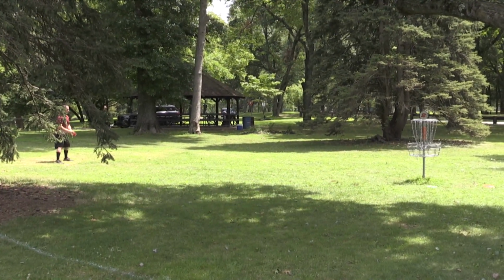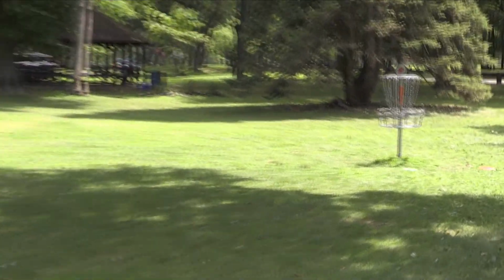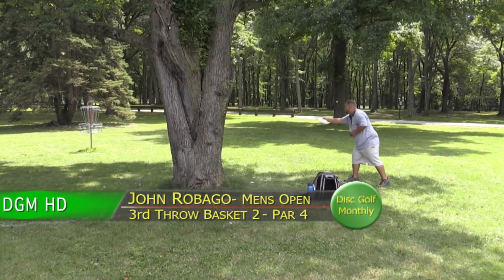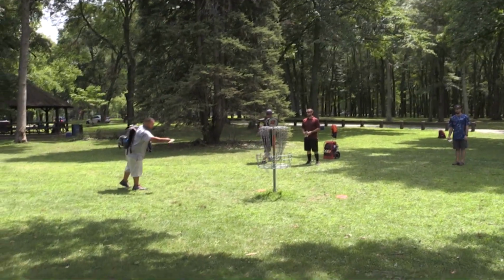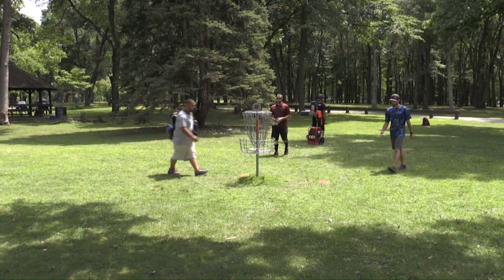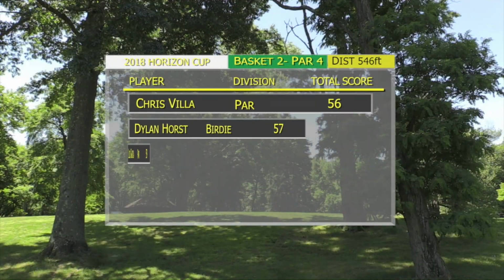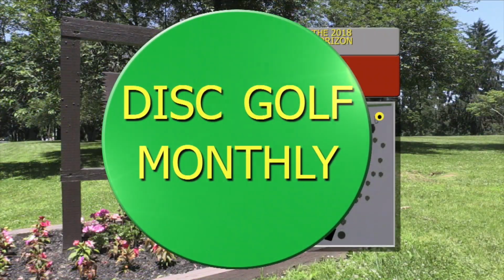There's Chris shooting for birdie. And that just does not stay in. It just bounced off the chains and kicked off the rim and went out. Here's John. It's just outside the circle. And that chain's out for him. So Dylan's going to pick up a stroke on Chris with that birdie putt. He's now one stroke away from Chris, shooting at 57. Chris is at a 56. Lou and John are still tied.